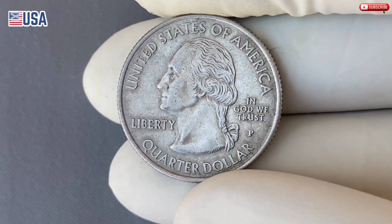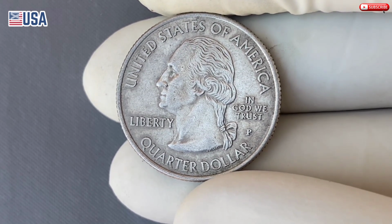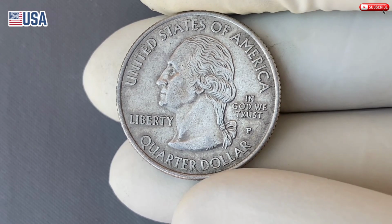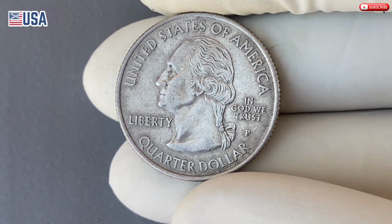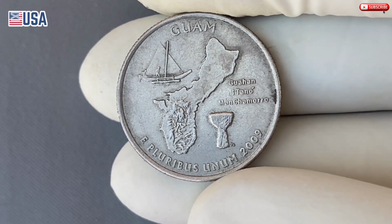Now, let's dive into what makes this quarter so intriguing and, in some cases, incredibly valuable. While millions of these coins were minted, only a small handful are worth more than their face value. Why? It all comes down to a few important factors: rarity, condition, and minting errors.